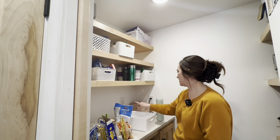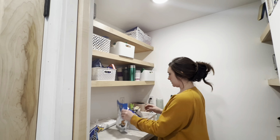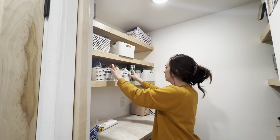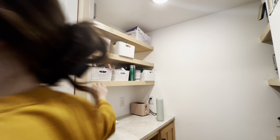But it would have clashed with this. It was more of a purpley pink color. So I'm gonna put these in here for now. And then we'll have this.